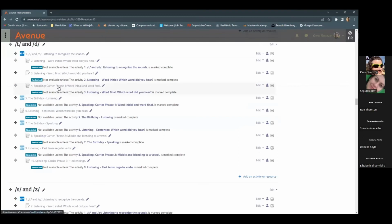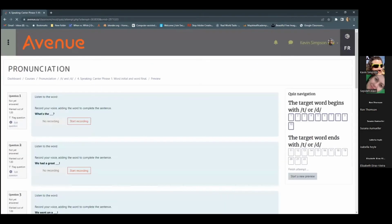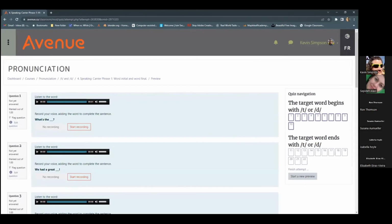But that takes us to the fourth activity, which is where students start speaking. So let's see, hang on a second. This makes use of the idea of the carrier phrase, because we don't want students just mimicking or immediately giving you back what they just heard. Mimicry isn't really a skill. It's not really knowledge. So it's better to put the word into a phrase and have them produce the whole phrase. So the speaker should be interrupted between hearing the word and producing the word.